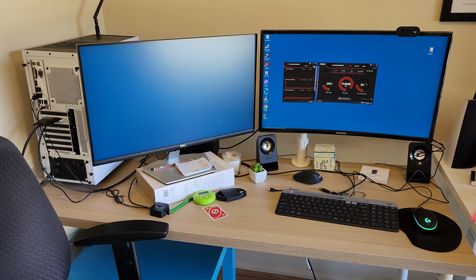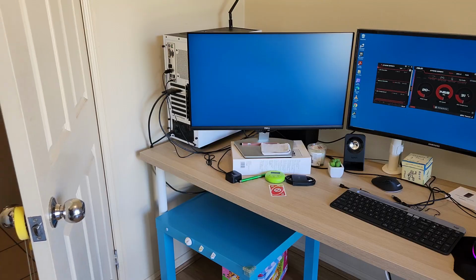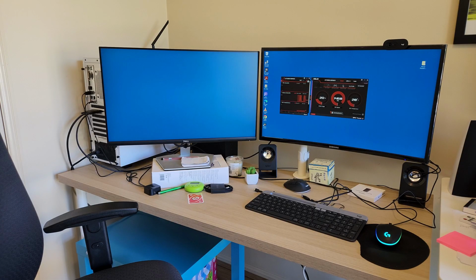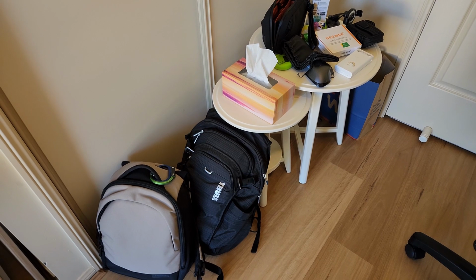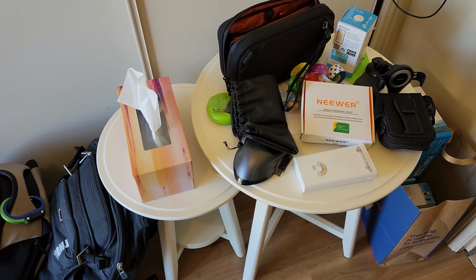The other issue I'm having with this desk is this. Yeah, the opening of the door is in the way, which is the reason why we need to sit with our keyboard and mouse offset to the right. Okay, moving on to the other corner of my room. This pair of white round tables are meant to have nothing on them. Maybe a box of tissue and nothing else. I don't know how all these things ended up on them.